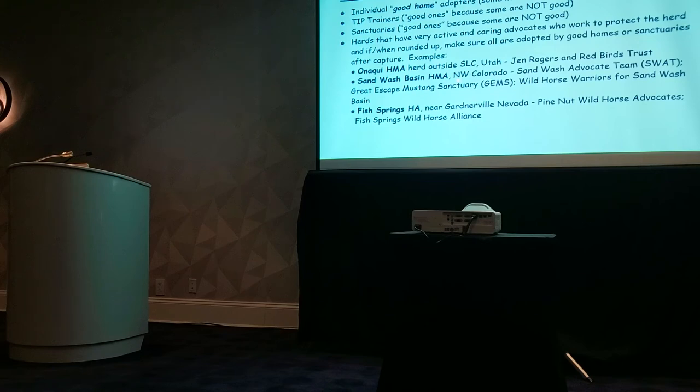Then there's the Sandwash Basin HMA in Northwest Colorado, the Sandwash Advocate Team, which we're calling SWAT, the Great Escape Mustang Sanctuary, GEMS, and then there's another organization called Wild Horse Warriors for Sandwash. So all of those groups really work to help protect the Sandwash horses, which is why they were all adopted at that event, and why they're all so nervous right now about what's going on in Canyon City.